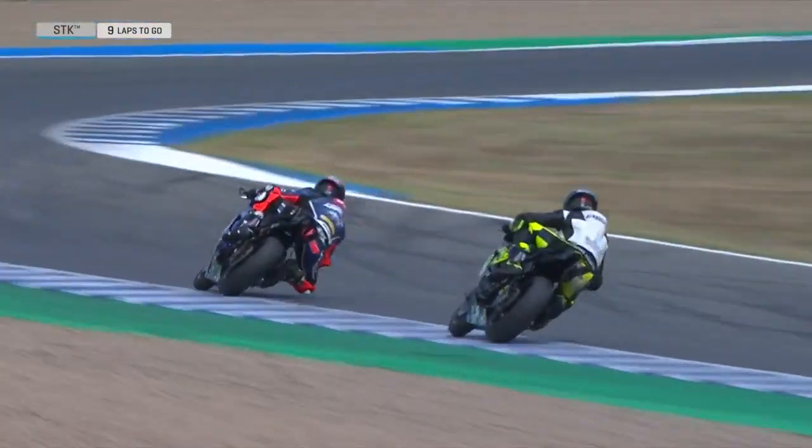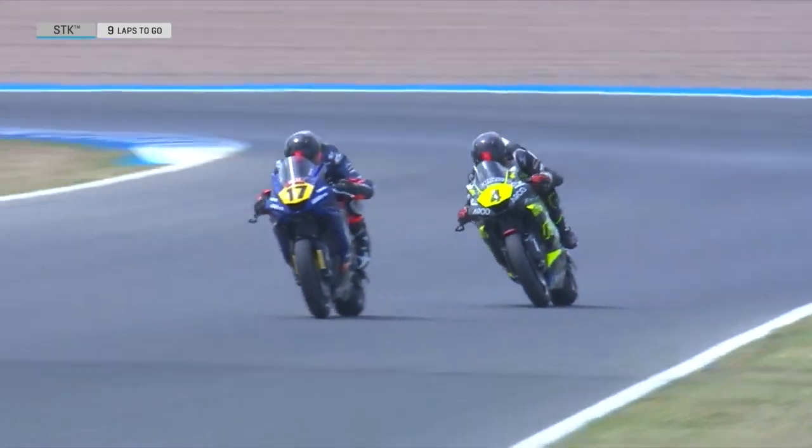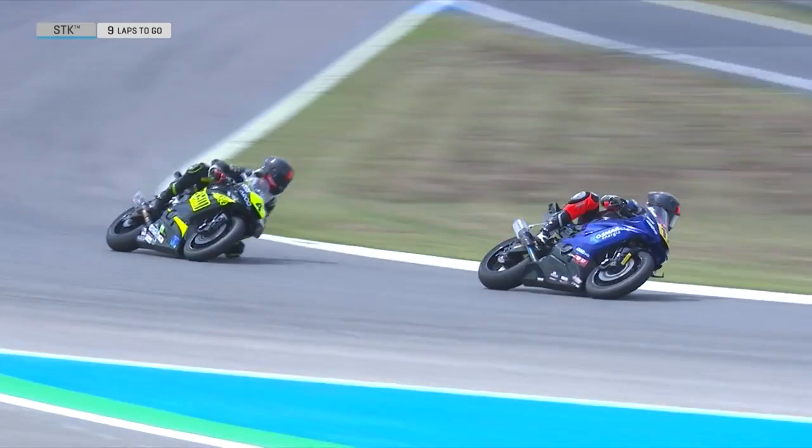Right through for Carter Brown, who's not served his double long lap penalty. That's unfortunate for the number 74, who knew the penalty was coming, so not sure what's happened there.